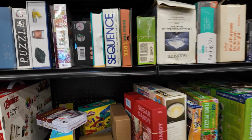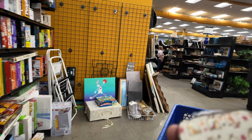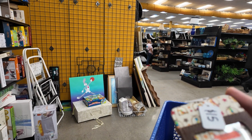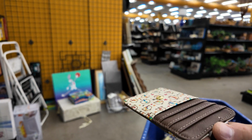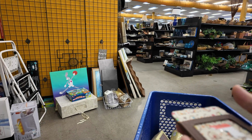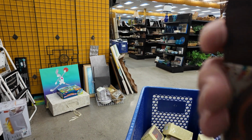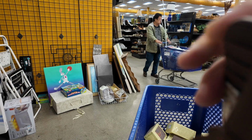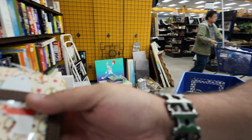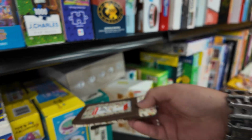It might be. This is Disney. I think it's Disney. Looks like it's from a place in Disneyland where you get the, what's it called? You get the Dole Whips. But it's $6. Don't think it's worth it.